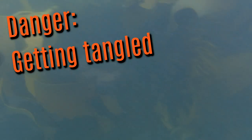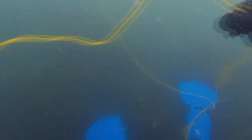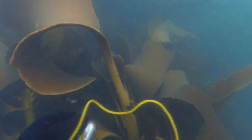Okay, the first danger we're going to talk about, and that is getting tangled. Right here, this was scary. My foot was tangled in the float rope. Now, this is why it's a good idea to carry a dive knife with you. You can either carry one on your belt or sometimes your wetsuit will have like a side pocket pouch for you to carry a dive knife.